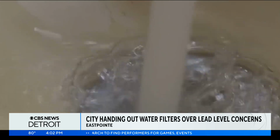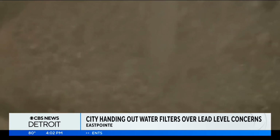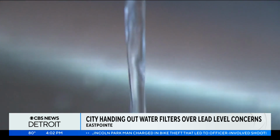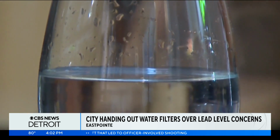Since October, they've increased the testing sample size to include 60 homes. The latest results found that 7 of those homes had an action level of over 15 parts per billion. The goal is for that number to be 0. You don't know where it's coming from, really. So it's better to be safe than sorry.